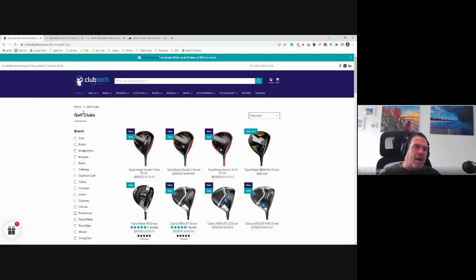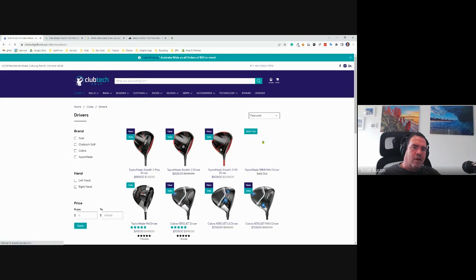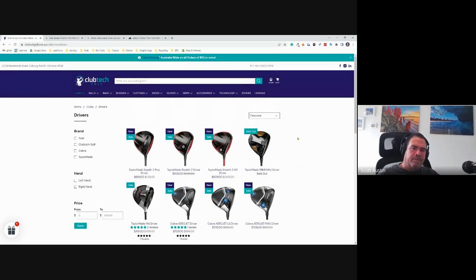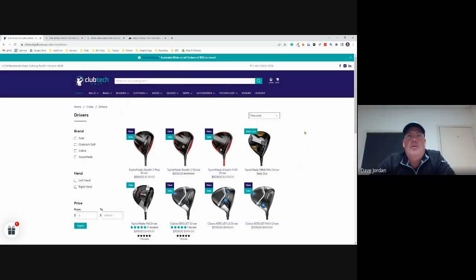So now I'm going back to the drivers page. I'm 6'3", and I've never played golf before. Which one of these clubs should I buy? The one that suits you best.